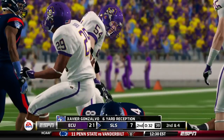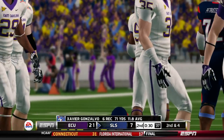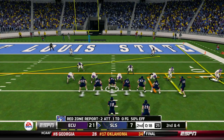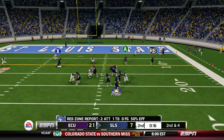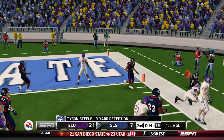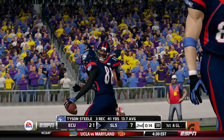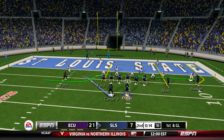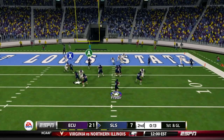And he will fight forward. Gain of 6 as he is shaking up on that play, it looks like. And he's going to have to come out of the game. And in comes Isaiah Ford. Here is Frazier, throws to the right side though. It's Tyson Steele who does get pushed out. He's had a pretty good first half as well. So it looks like Gonzalvo is going to be okay here with 15 seconds left here in the first half.